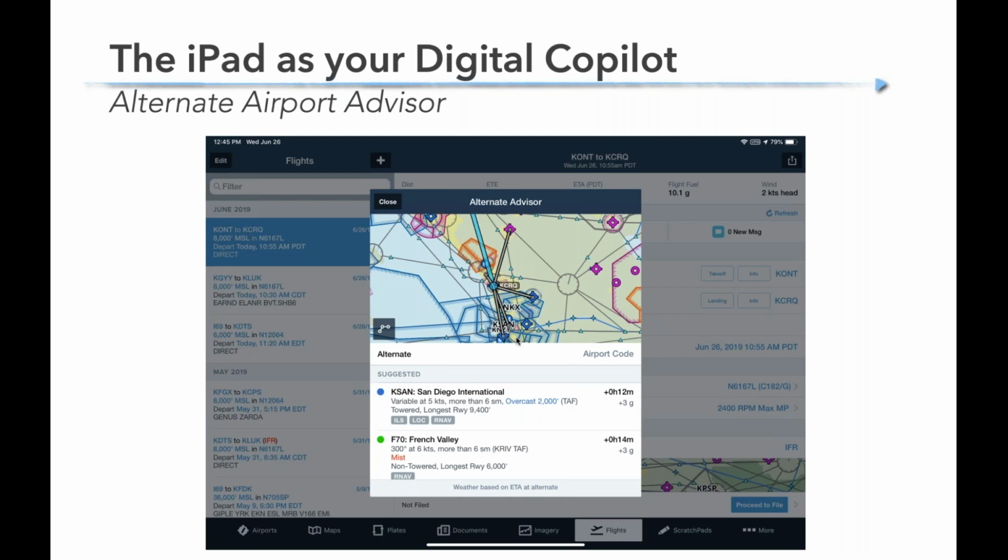Back to the IFR pilot again. IFR flights, most of the time we need to have a legal filed alternate airport, and that task can often be kind of challenging as we go look through different resources and see what the alternate minimums are based on the approach charts and the terminal procedures publications, etc. Check the weather at each airport.